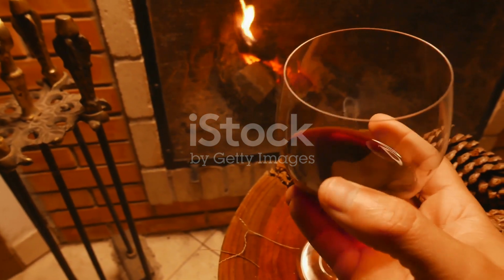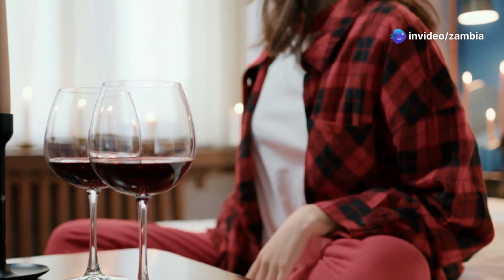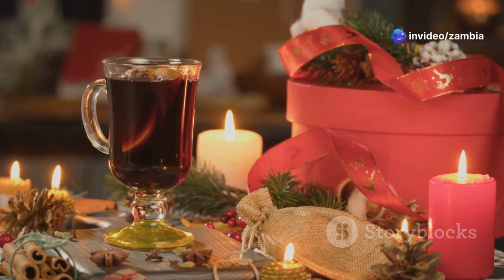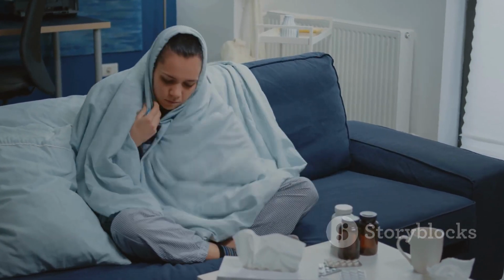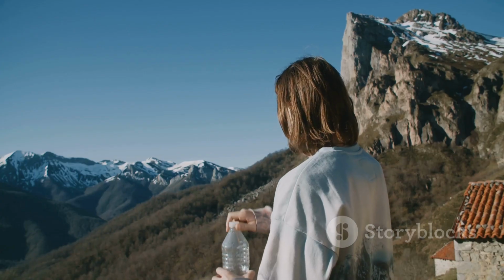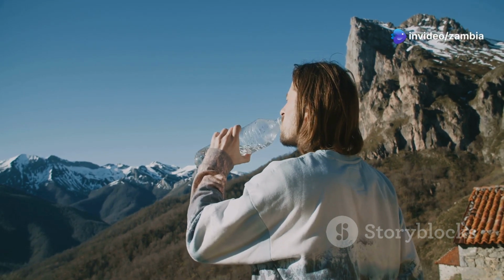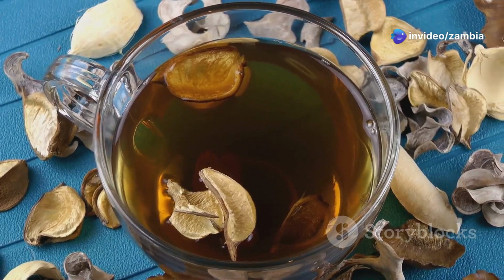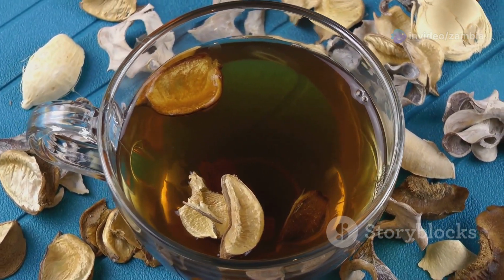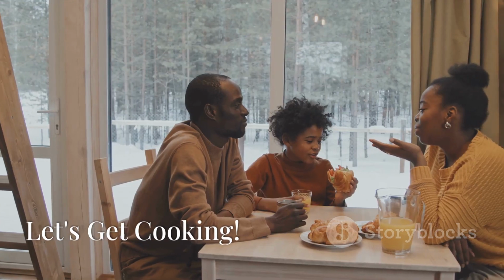I know, a glass of red wine by the fire sounds incredibly inviting, and it's true alcohol can make you feel warm at first, but that warmth is deceptive. Alcohol actually lowers your core body temperature, making you more susceptible to the cold. And it's also a diuretic, meaning it dehydrates you, which is the last thing you need when you're already battling dry winter air. Enjoy alcohol in moderation, or better yet, choose a warming cup of herbal tea instead, and your body will thank you for it.